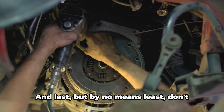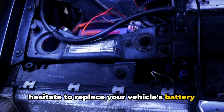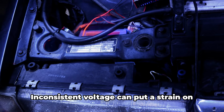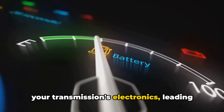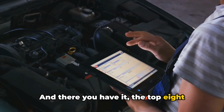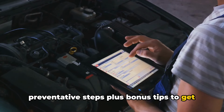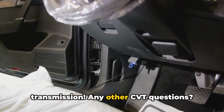And last, but by no means least, don't hesitate to replace your vehicle's battery after the 4 to 5 year mark. Inconsistent voltage can put a strain on your transmission's electronics, leading to premature wear and tear. And there you have it, the top 8 preventative steps plus bonus tips to get over 200,000 miles from your CVT transmission. Any other CVT questions?